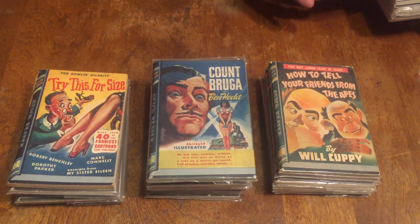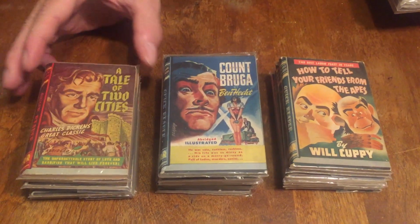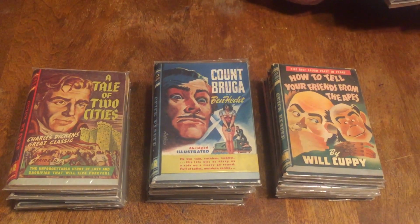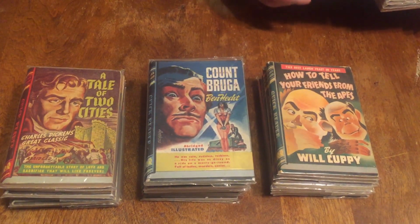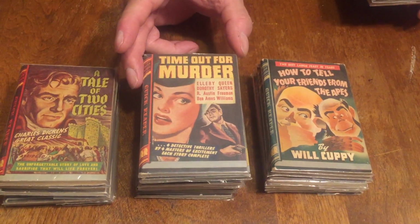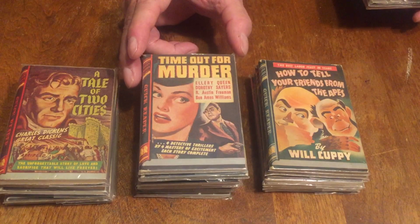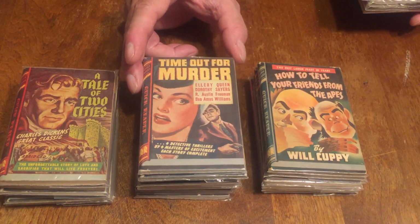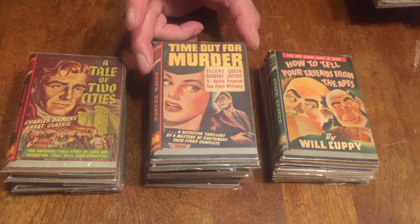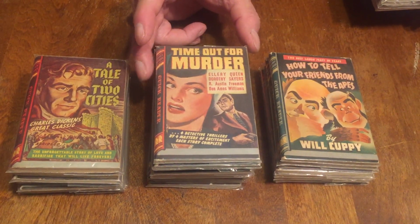Number 119, classic book, great cover art, A Tale of Two Cities by Charles Dickens. Beautiful. Number 120, really cool, first edition thus, Time Out for Murder, with stories by Ellery Queen, Dorothy Sayers, R. Austin Freeman, and Ben Ames Williams. Sometimes it's hard to read upside down, but this is a very cool book, very noir cover, femme fatale, and good stories.